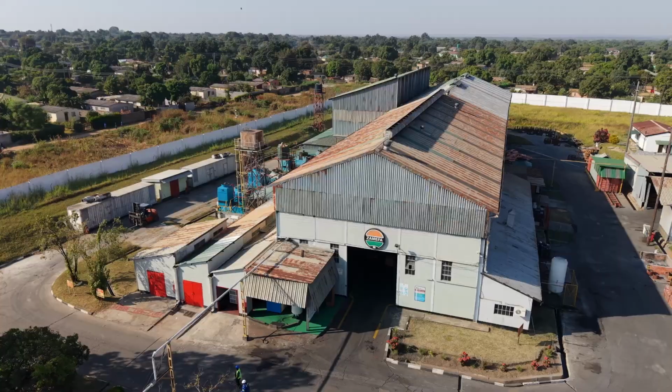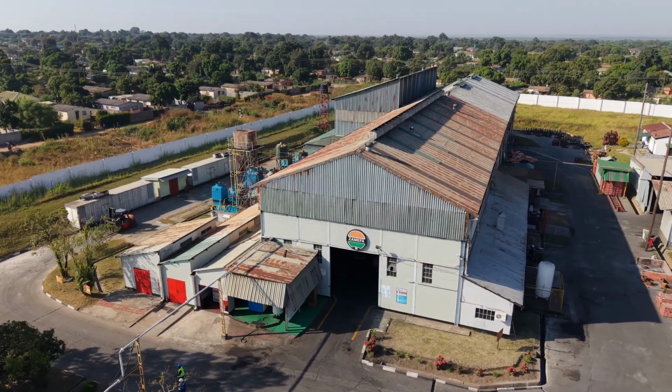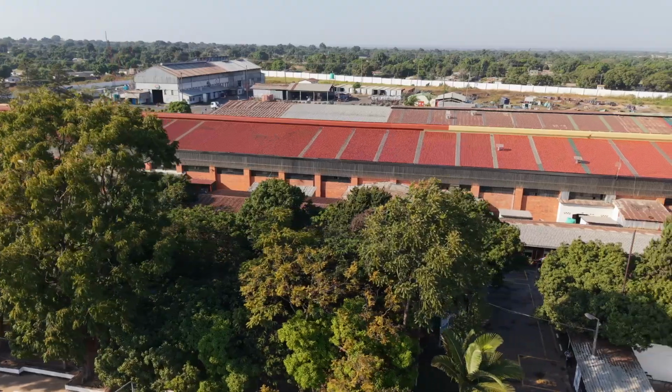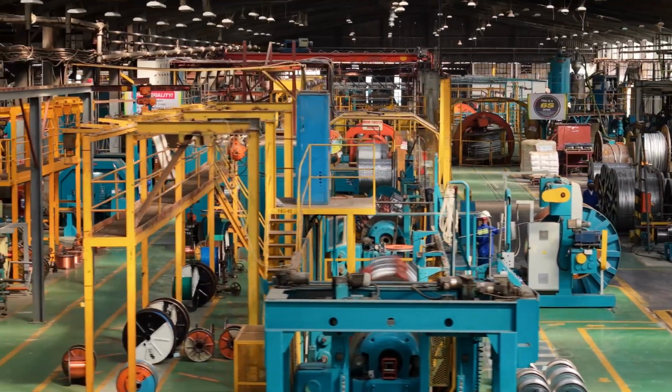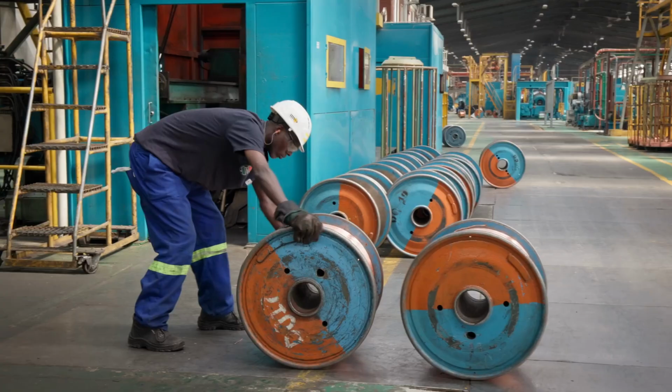ZAMEFA PLC is a company with a very rich history and heritage. We were founded way back in 1968 by the government of Zambia with its minority partners from the US and Sweden. We make cables to world-class standards.